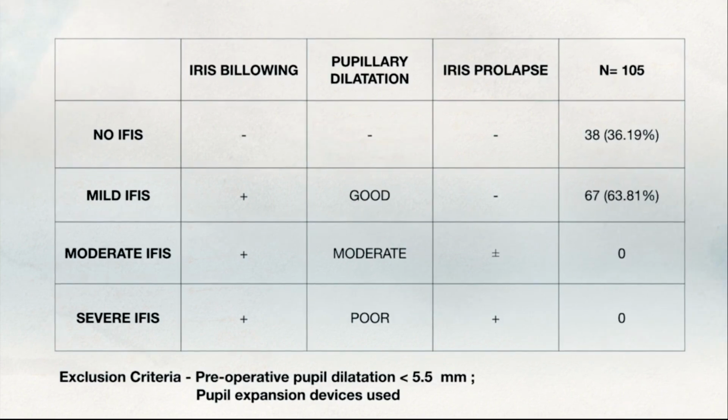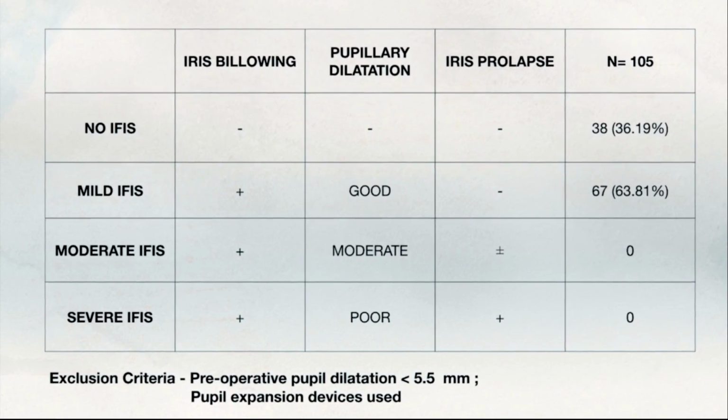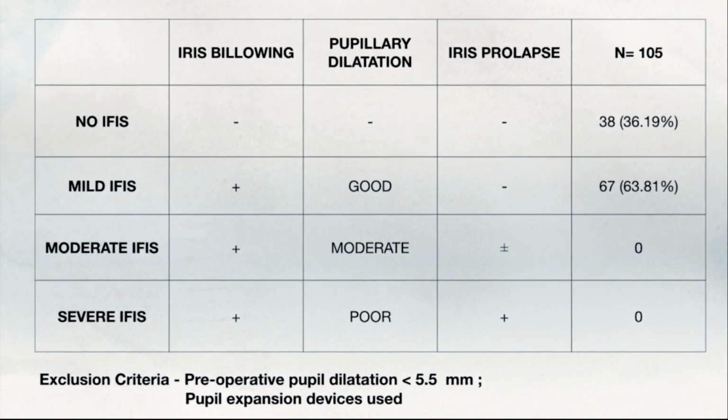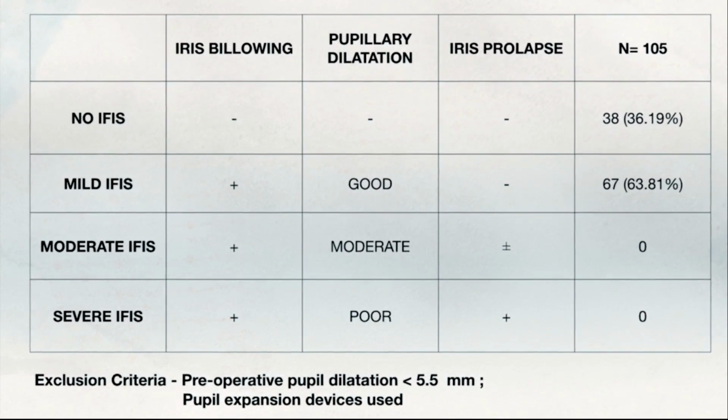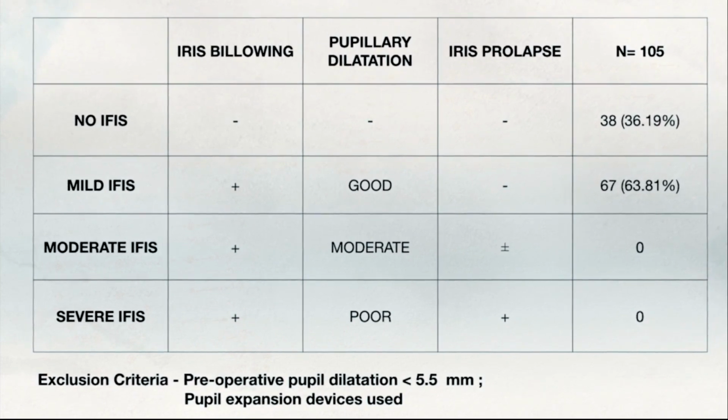In the study of 105 patients on tamsulosin, there was no IFIS in 38 patients. There was mild IFIS in 67 patients. There was no patient with moderate or severe IFIS.